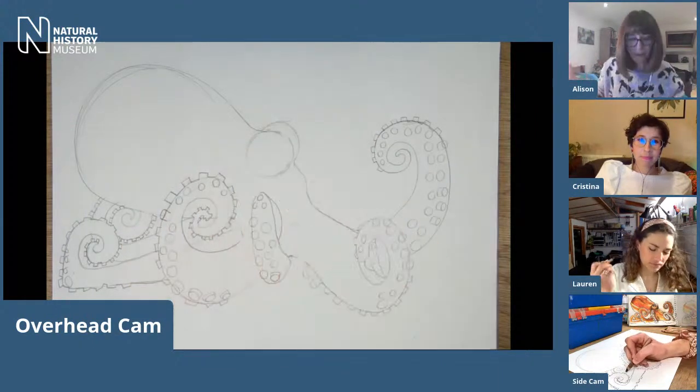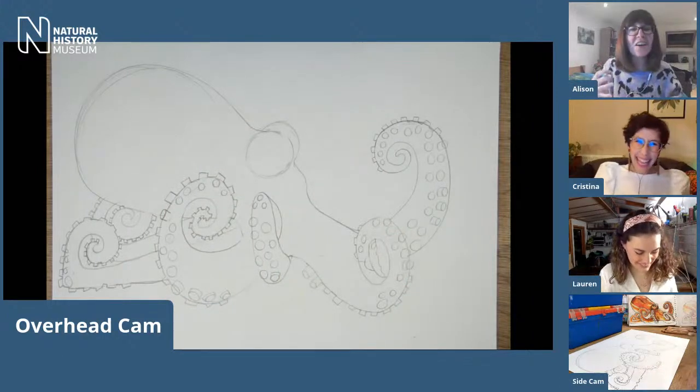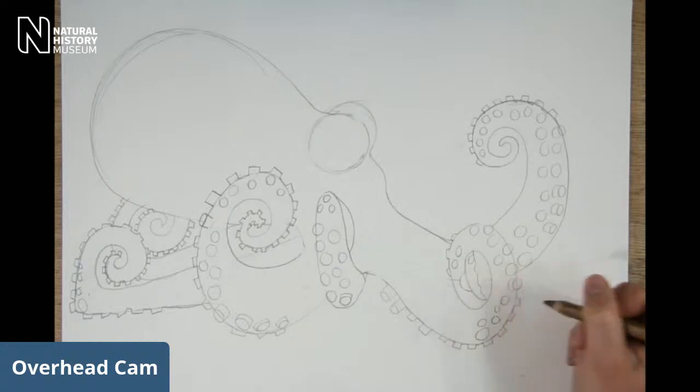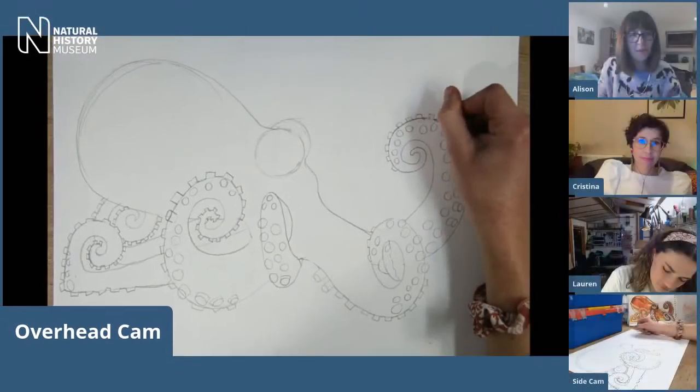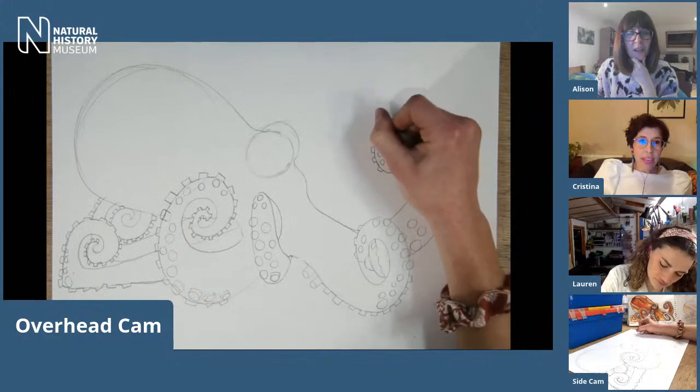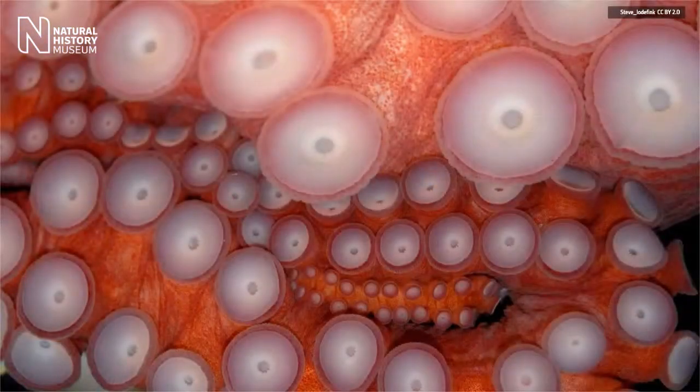And those suckers that we're very busily drawing at the moment, they're not just for manipulating things, are they? They've got chemoreceptors. They're super sensitive, so they can effectively taste with their suckers. Is that right? Yeah, that's true. They have this ability to taste what's going on in the water. They can taste different chemicals in the water with them. So it's not only for grabbing; they use them for many different things.